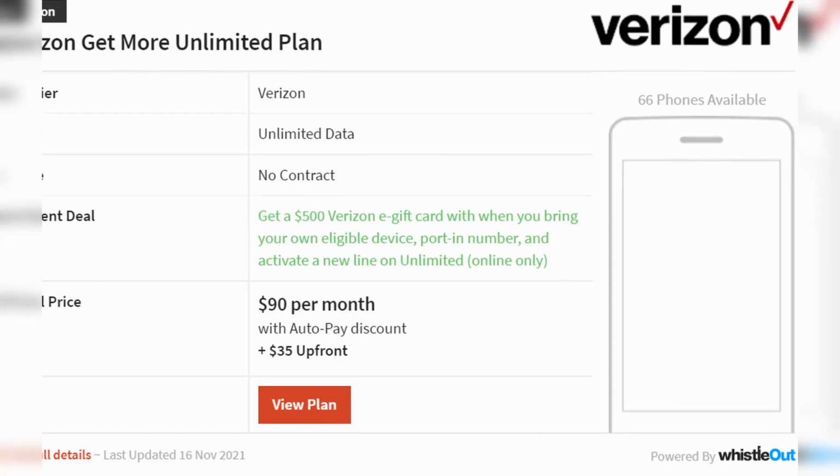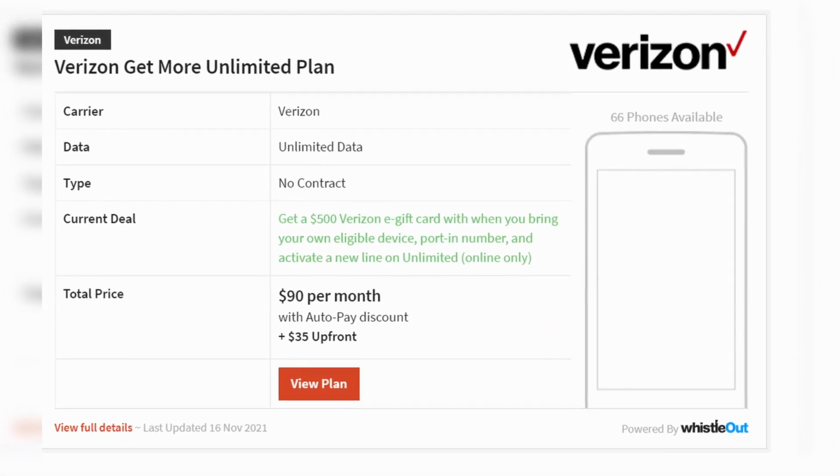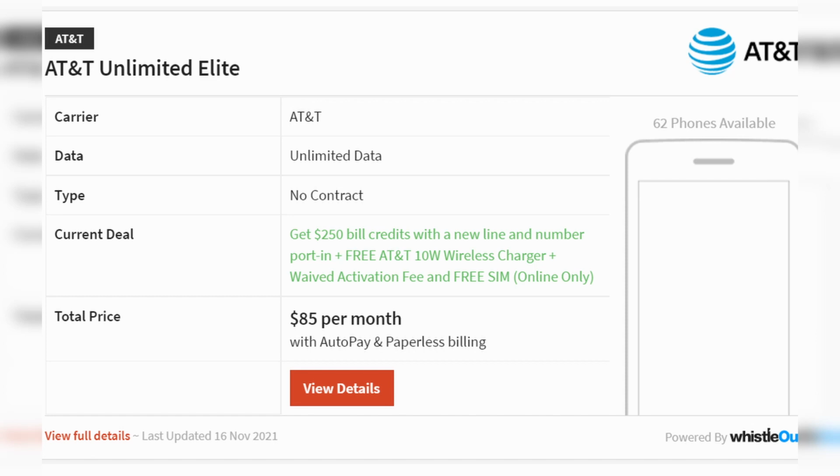Now, at the top tier, we have Verizon's Get More Unlimited plan at $90 a month and AT&T's Unlimited Elite at $85 a month. That sounds like a lot of money, but if you watch a lot of YouTube, or you play a lot of PUBG or COD on your phone, then you might want that extra data. Verizon's Get More Unlimited plan comes with a full 75 gig of unthrottled data. That's enough data to binge watch every episode of Game of Thrones in standard definition. Not that I would recommend standard definition, or watching more than season 4, 5, maybe 6 of Game of Thrones.